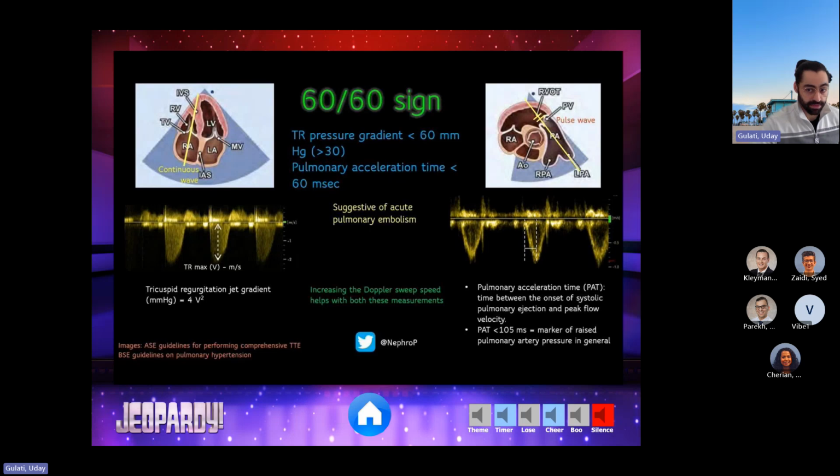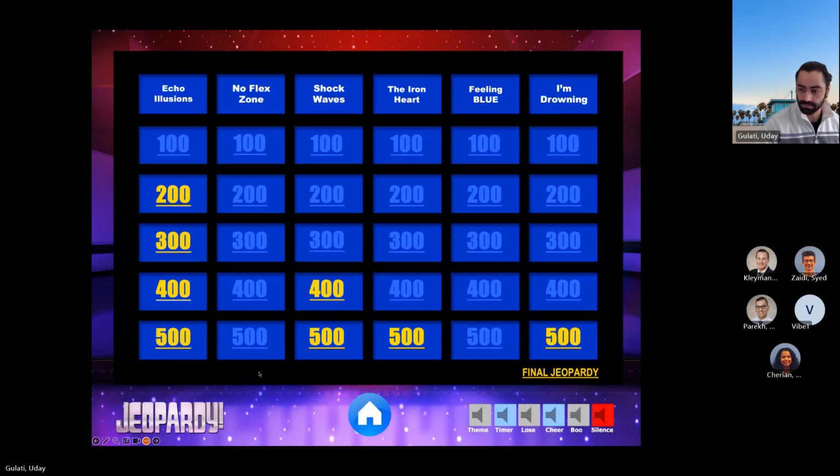And then for your pulmonary acceleration time, you're measuring the distance, the time on the x-axis from the start to the peak. You're not measuring the height of the peak, but how long it takes to get to that peak. That's your pulmonary acceleration time. It'll be in milliseconds, and in general, less than 105, which is a question they commonly test on, is usually indicative of elevated pulmonary arterial pressures. SUI usually goes over it once or twice, but then we stop using it and we forget it, and the boards come around and it's all they test you on.